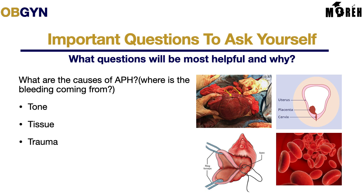If the patient has a previous history of a cesarean section and they undergo a spontaneous vaginal delivery, they risk having rupture. Also, in high parity, there is a risk of uterine inversion. Uterine inversion, and all these things can lead to PPH. Lastly, we have thrombin.